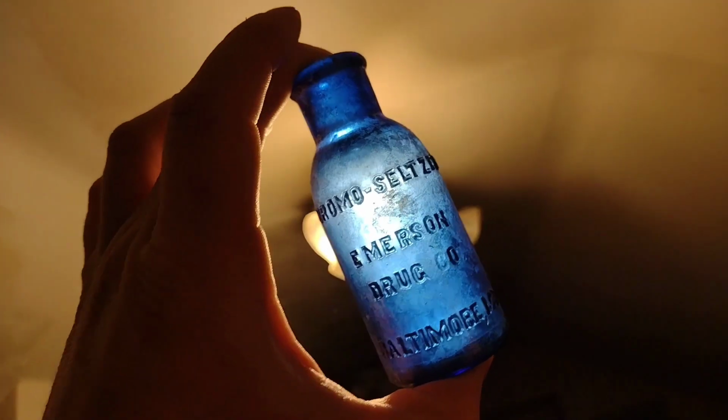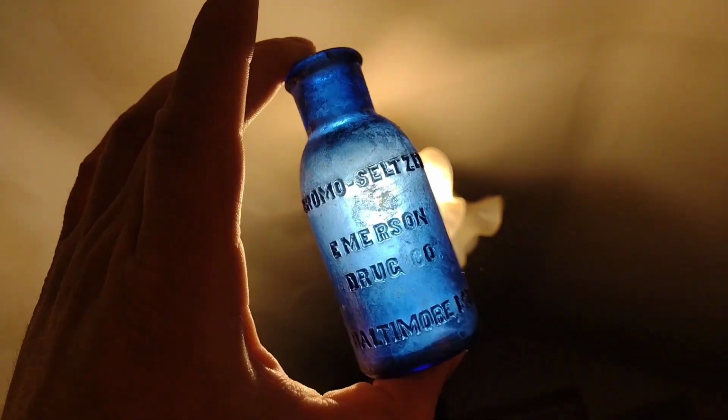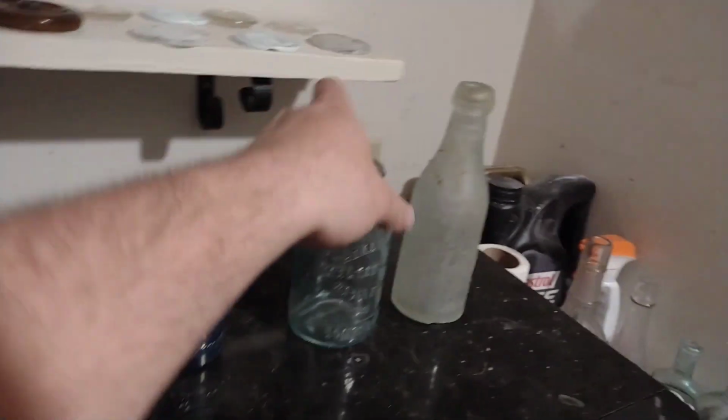We went to a different dump, and we got a few things. These are my picks, or digs, whatever you want to call it. Bromo Seltzer. I do have a guy that buys these right now off me, so that is one common bottle that I'm happy to find.